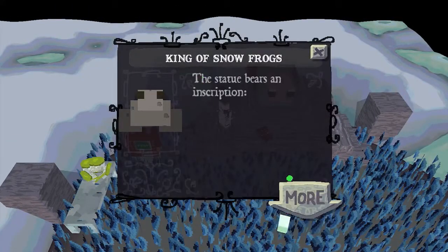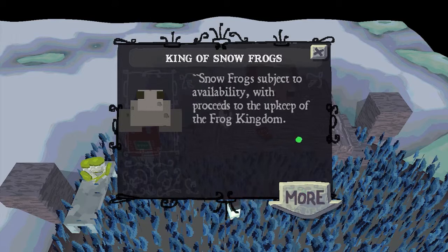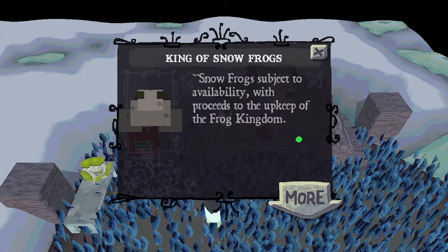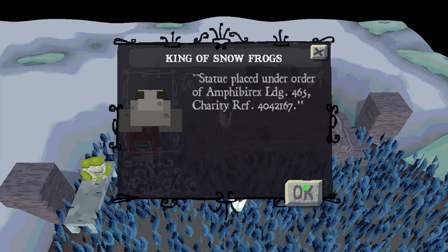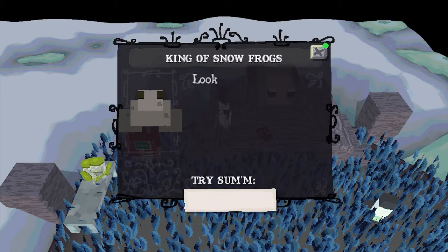King of Snow Frogs. Supplicants wishing to pay homage may purchase snow frogs in his honor. Snow frogs subject to availability with proceeds to the upkeep of the Frog Kingdom. Statue placed under order of whatever, whatever.